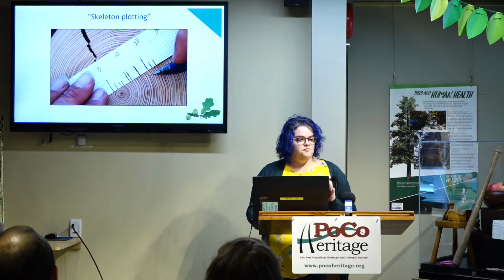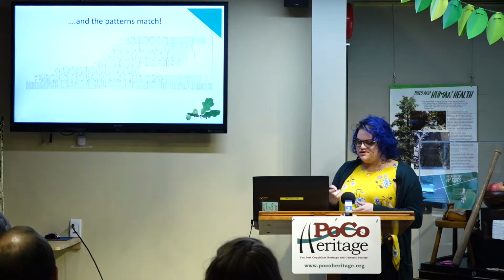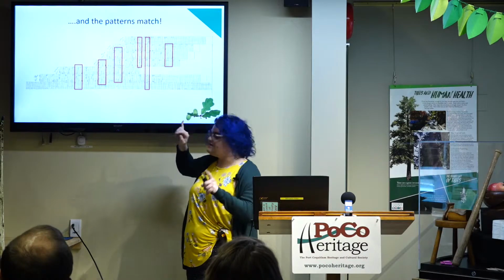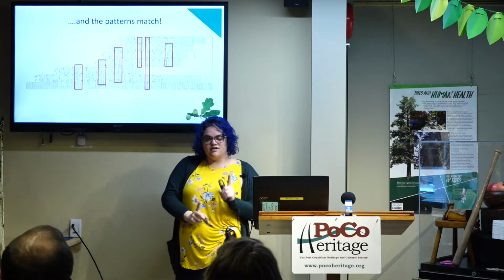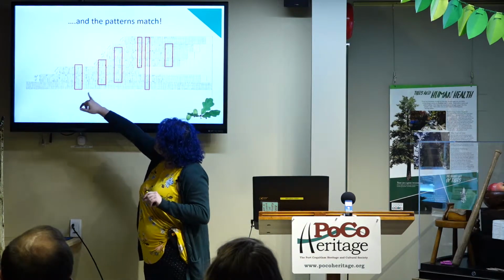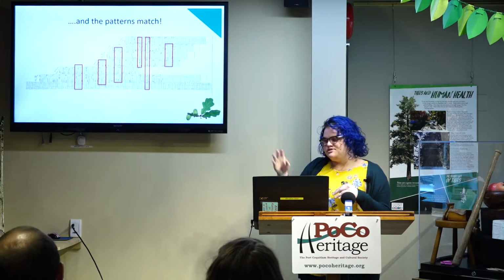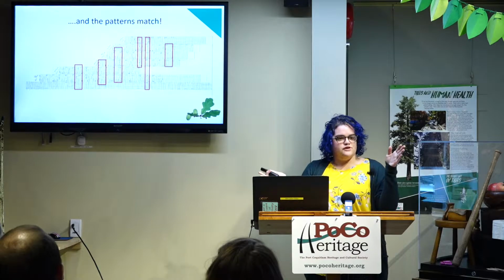So we do this for multiple trees in the same place, and we'll notice that patterns match. We can actually pick out specific patterns that occur throughout multiple trees in one area, and the one area is important. Rings that are all very small in this year, or a pattern of 2 big rings but with 1 small in the middle, or 2 small, or 3 small altogether. We can pick that out over time and begin to create a sequence of how these trees relate to each other.